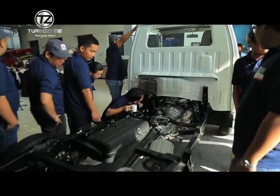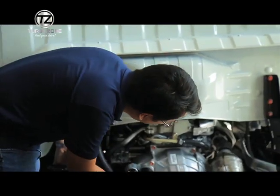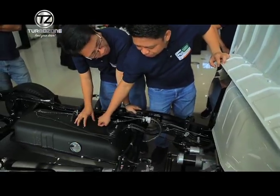We are now at the showroom of Mitsubishi Motors Philippines here in Santa Rosa, Automotive Park, Greenfield. Today is the relaunch of the L300 chassis cab, and we're very excited to have it back here in the Philippines.